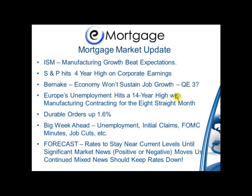Interest rates aren't going to go down much more, so I think that we're just waiting for some really strong economic news to start shoving mortgage rates up. So I think they're going to stay at these low levels. They'll bounce around a little bit, but I think they're going to stay at these low levels until we really do see something in the market.